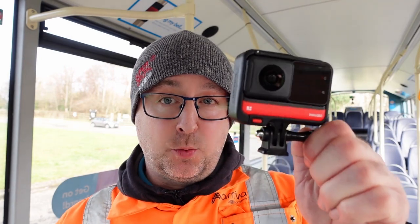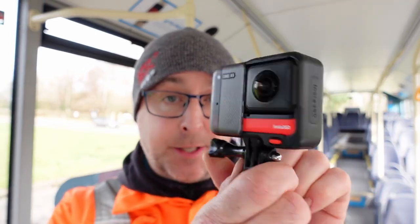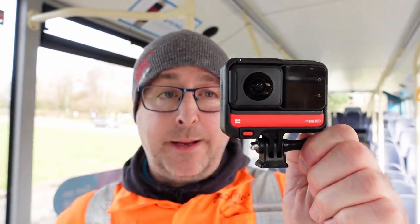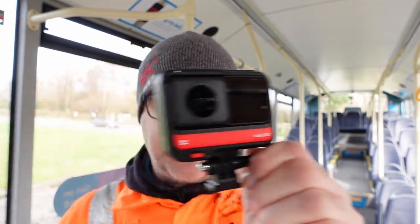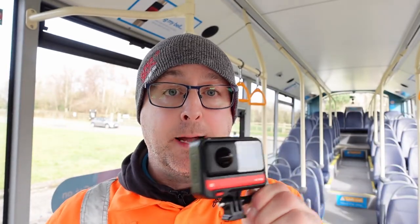So other cameras I'll be using today is one of these. This is an Insta 360. Now this is going to be attached via a clamp just by the door and it's going to give you a 360 view as I'm driving, so it's going to be picking up the whole entire bus.